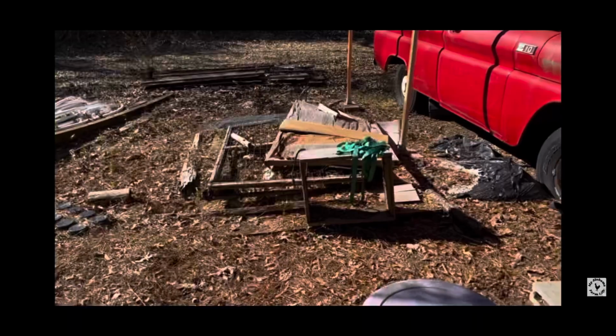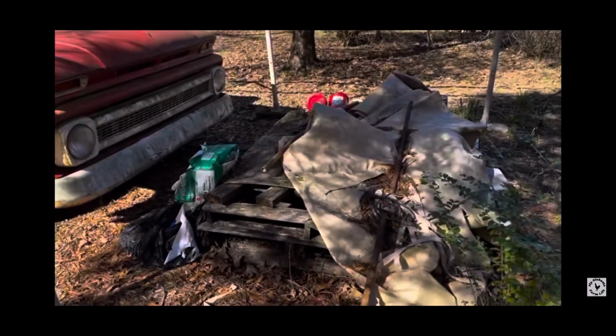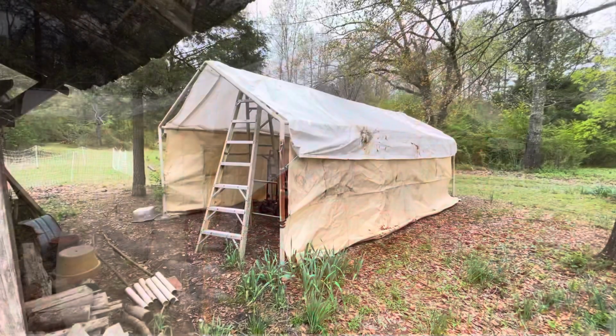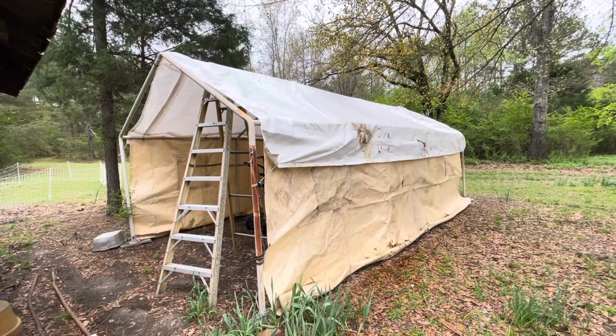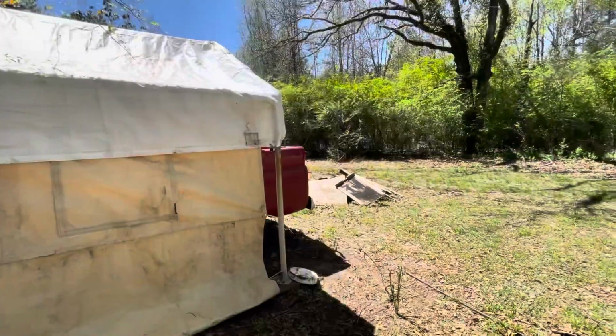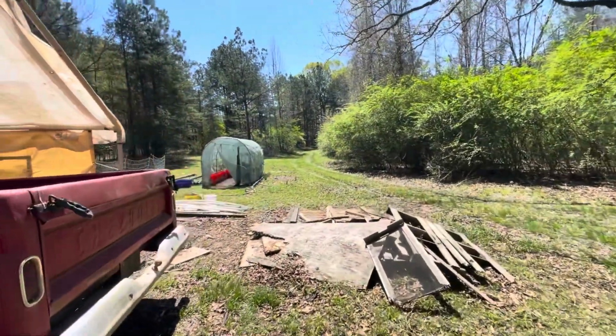This month is my year anniversary of living here on the farm. And even though we came up to the farm several times a year before moving up here and doing chores, there was still a lot that needed to be done. One of the things that seemed to take forever was getting this area cleaned up, getting the canvas back over the truck and getting it protected from the weather. Hopefully one day I'll be able to get it fixed.